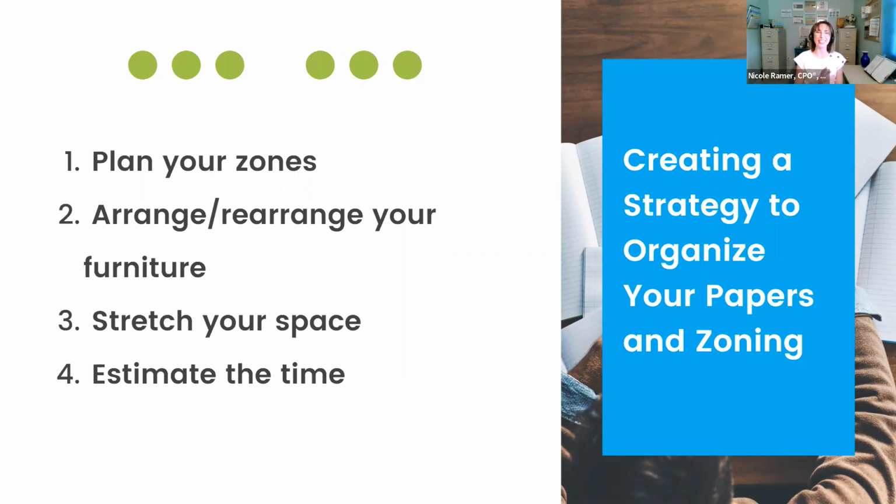And I know what you're thinking. Nicole, why wouldn't you sort through your papers first so that you know how much space you need? And I would answer that with because you need to establish a space that works for your needs, not necessarily the paper that it will contain. So we're going to talk about each of these steps in more detail.